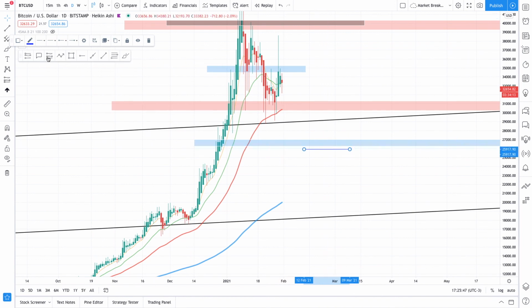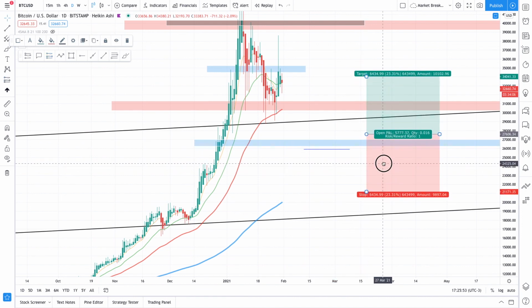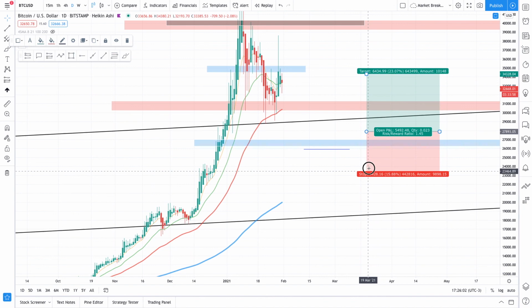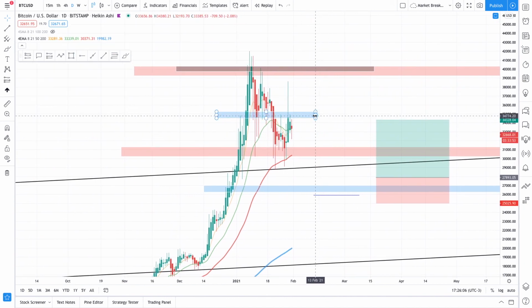So if you are looking to get involved in this action, I would be having my buy orders here at around the $27,000 level, maybe even a little bit higher, just to ensure that your order gets filled with the extreme volatility that will likely come in this area. But overall, honestly, I am still expecting Bitcoin to remain consolidated over the next couple of weeks.